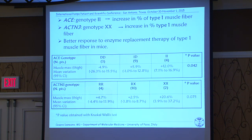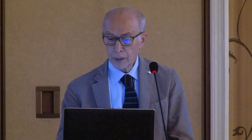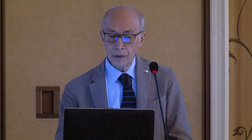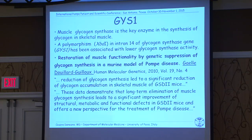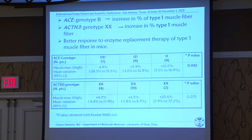And when we obtained this data, it had been shortly before suggested, I think it was a paper by Dr. Raben, that the enzyme replacement therapy was better in type 1 fiber, at least in the mice, and the two genotypes in which we observed the better result in muscle mass improvement are the two genotypes associated with an expected increase in type 1 fiber in men also.